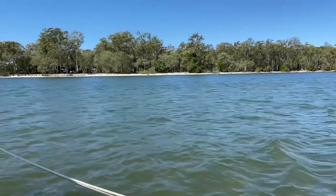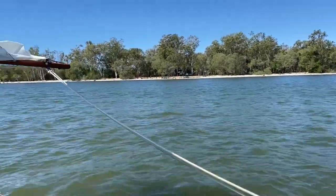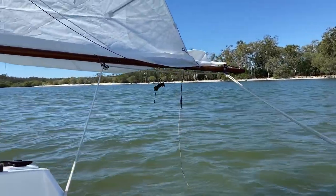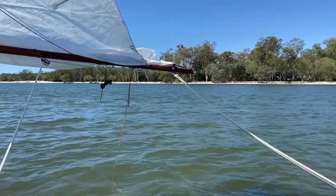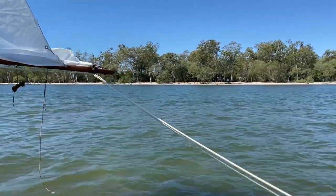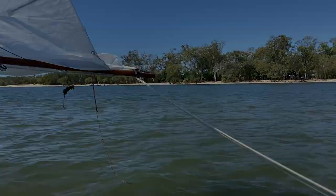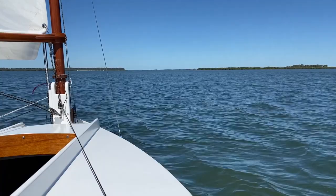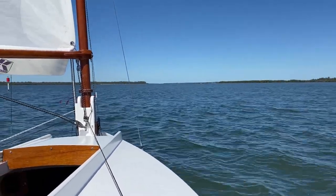Well, this is an unexpected destination. This is Mission Point Campground. I've taken a wrong turn somewhere. Anyway, that's okay. Good to see it. It's a nice spot. Heading south again. I've actually had to put a reef in.